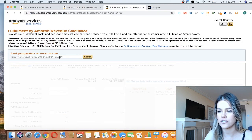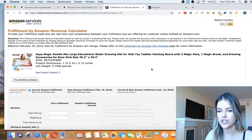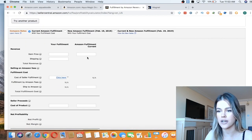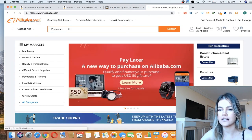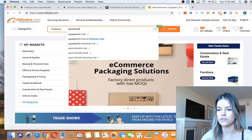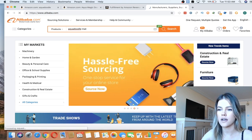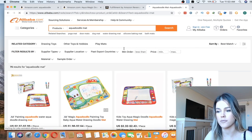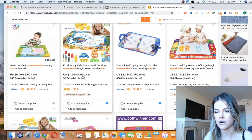We want to paste it in here, search it, and really put in the price. So let's say we're selling it for $20.99. We can go into Alibaba and see what kind of quotes they offer here. Aqua Doodle Mat. Oops. And this will really give us the profitability. So we can just pick a random one that looks similar. This one looks very similar. It says $1.2 to $9.